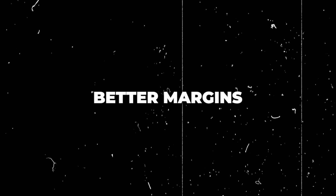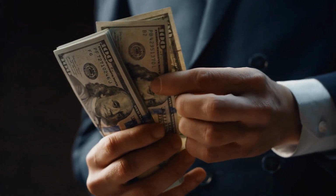The third point is better margins, right? So when you have automations, when you have systems, you can grow your company with way better margins than you would if you had to hire a lot of people to do the same work, right? So when you have better margins, again, you'll be way more appealing to potential buyers. By combining more scalable operations with better margins, you make sure that you can sell your company at way better multiples, maybe 2, 3, 5 years from now.